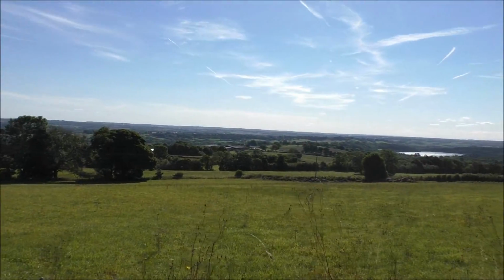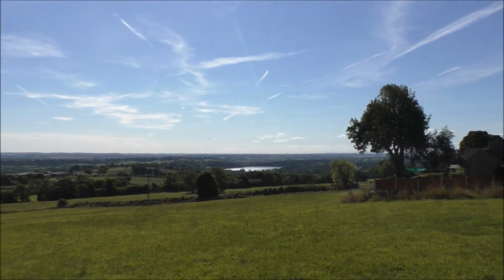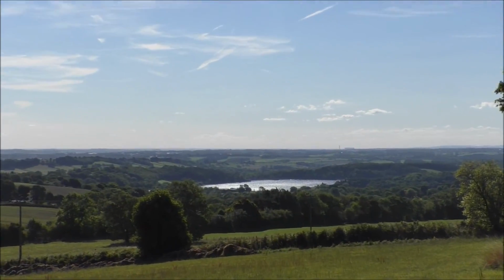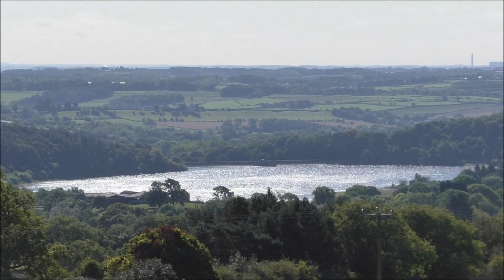Just in front of us, we've got Ogston Reservoir. I'm just going to zoom in for you so you can have a look. You can walk close to it, maybe not on the bank, I'm not sure. I've only ever walked around it once myself.